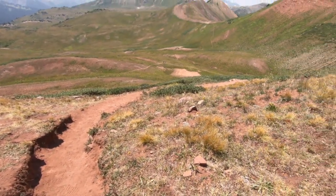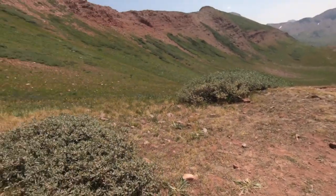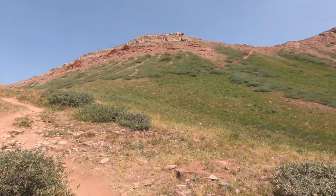Came from down there. Second pass. Heading up there. Almost.